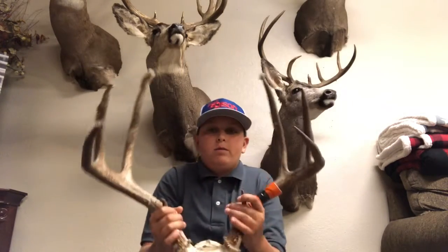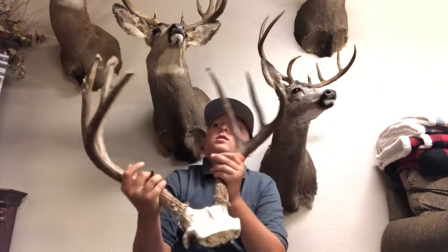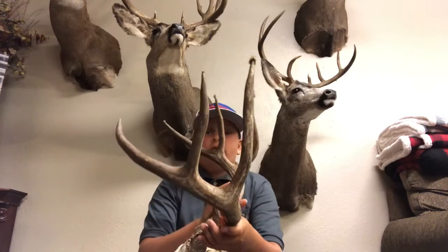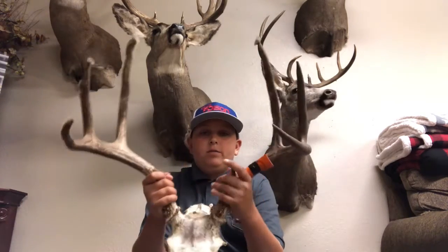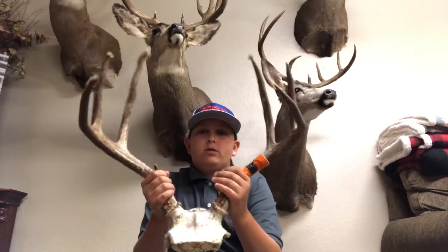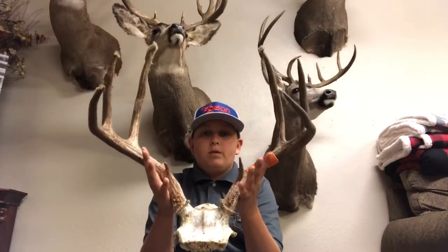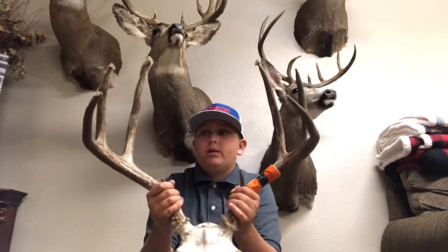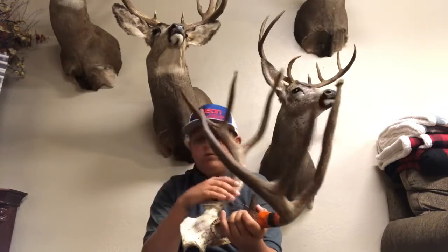Our second buck is a really nice 3x3. We took him off because we want more of the 4x4s breeding. We watched him for about 5 years, this guy. And he was never gonna be bigger than this, and he was starting to revert back too. So we decided to take him this year. Great buck, but we just don't want this guy out there breeding. So we took him off too.